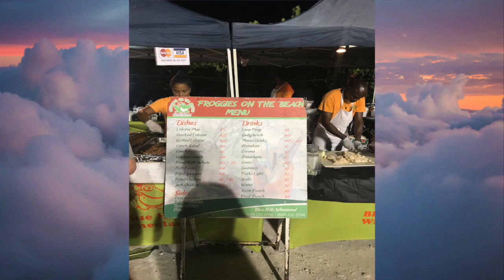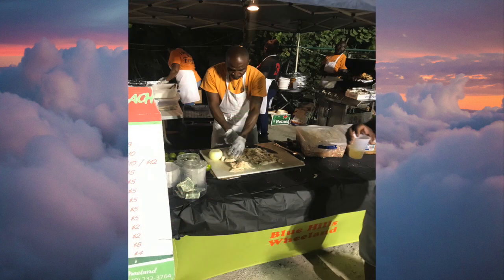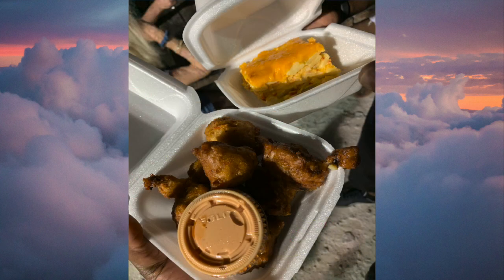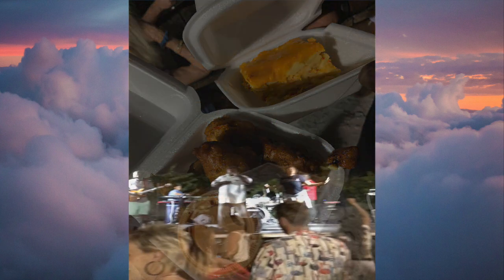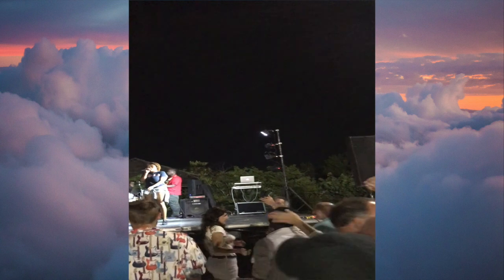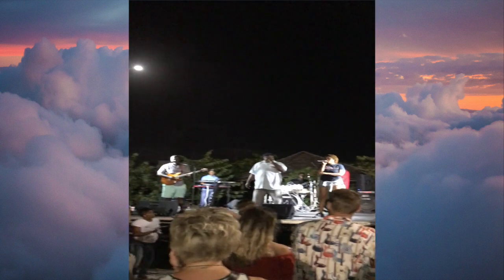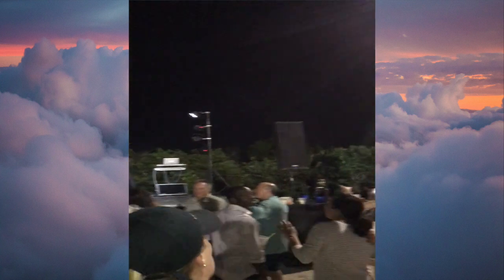Quick shot of the menu. Food was actually pretty good. We enjoyed what we had there at that event. That's the conch fritters and some mac and cheese. That was good. And then after you eat, of course, you gotta dance. You gotta have some fun. They had live music, live cultural, local music, and so it was a good time.